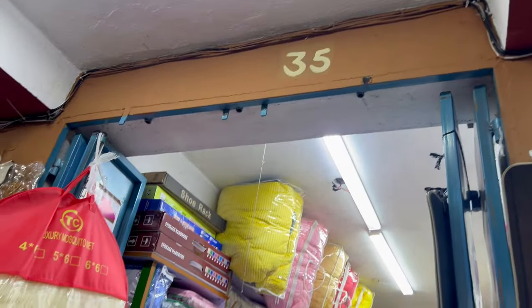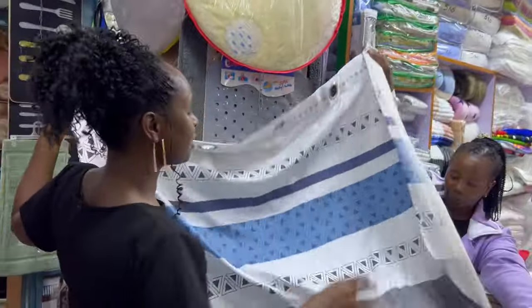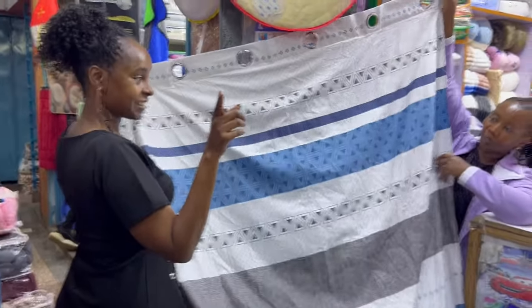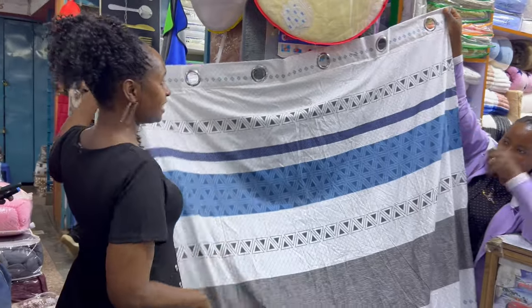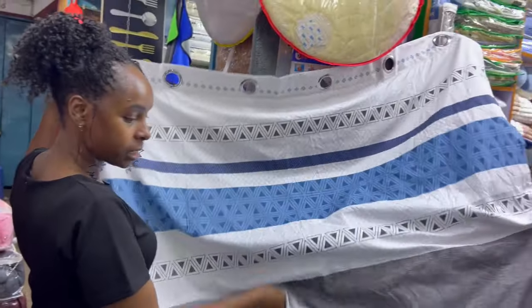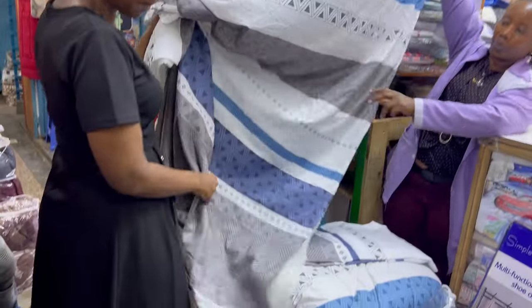Shop number 35, Uku. The place has a lot of people. She's selling curtain sets, curtain duvet sets. You can know a curtain like this. It's a set that comes with a duvet.